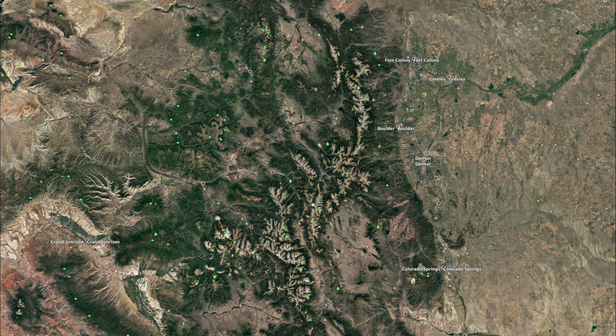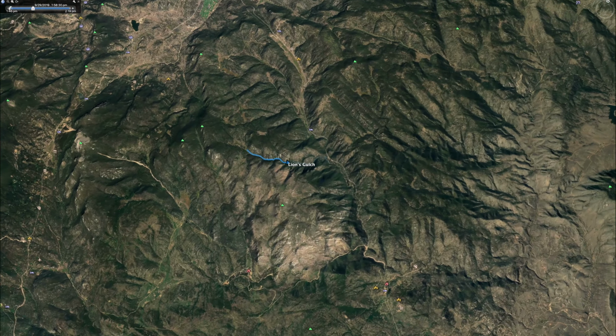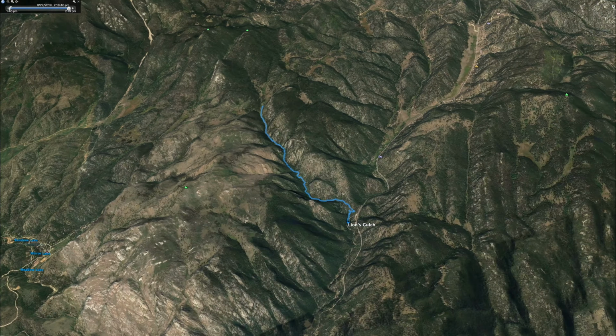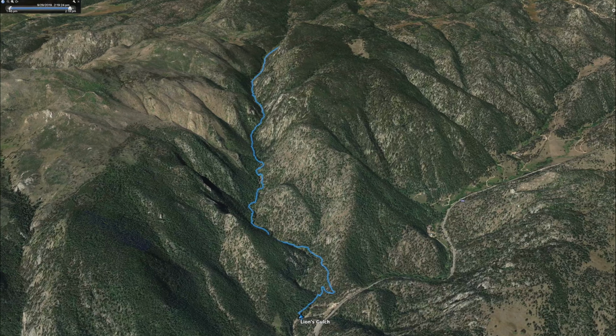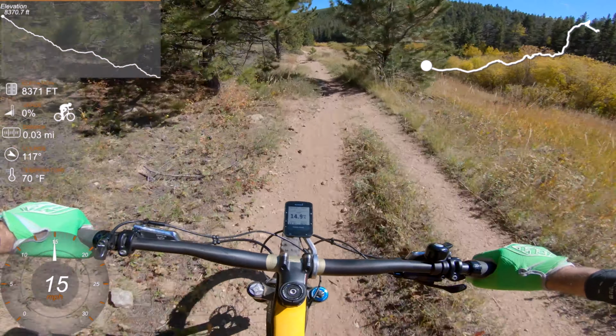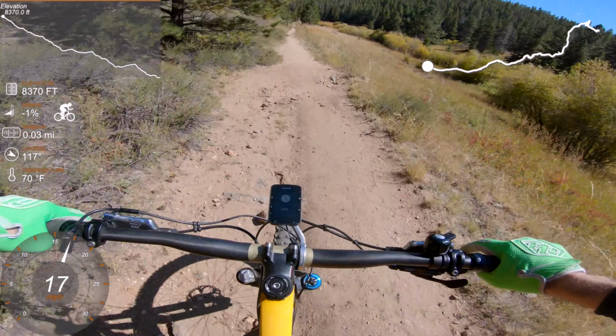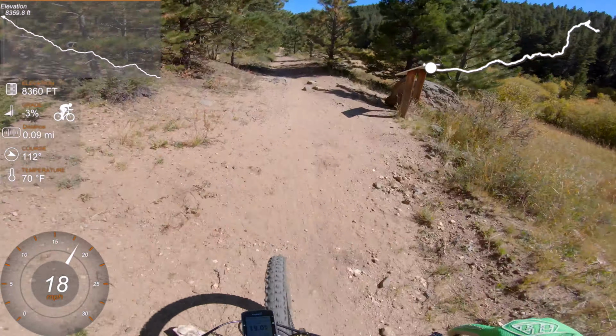Between Lyons and Estes Park to the north of Denver is Lyons Gulch. This Black Diamond rated trail descends 1300 feet back down to Highway 34. Lyons Gulch is a Black Diamond rated trail. It was devastated in 2013 in the Colorado floods, and in 2017 it was reopened.